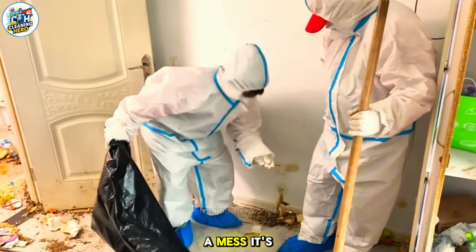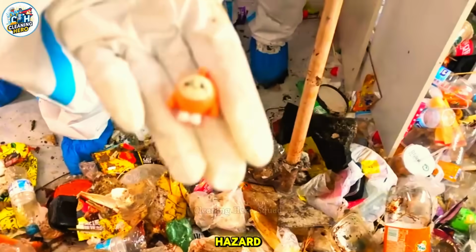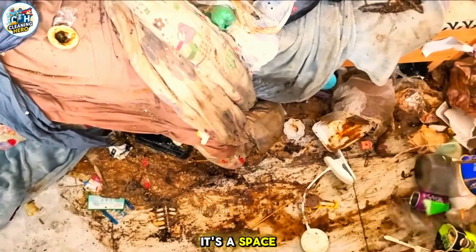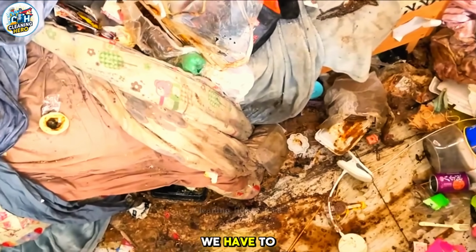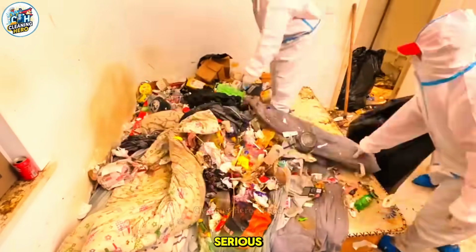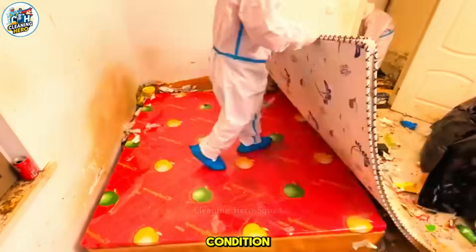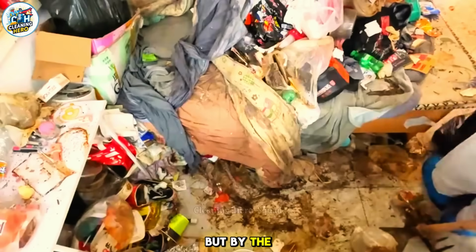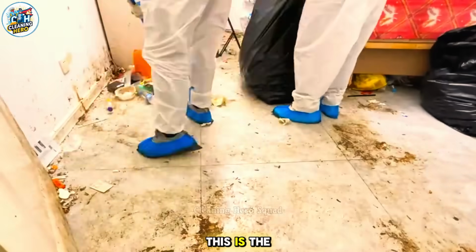This isn't just a mess, it's a serious health hazard. Mold growing in damp corners and dust thick in the air. It's a space no one should live in. We have to move quickly and carefully to clean this up, but it's going to take some serious effort to get this room back to a livable condition. The transformation here is going to be a long one, but by the end of it, you'll hardly believe this is the same room.